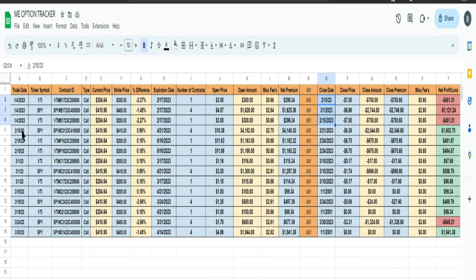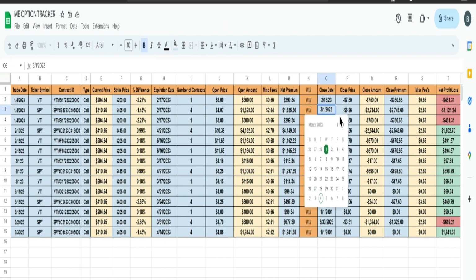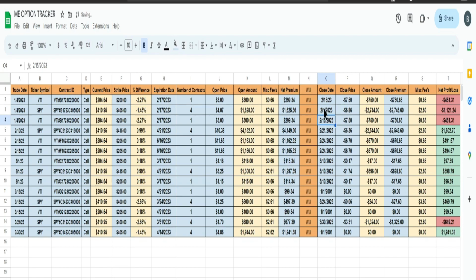So just a few days later, you can see here that I waited it out a bit. We had started those calls back on the 4th of January. I closed them about midpoint February. Oh, no, this has to be February 1st or something along those lines. I'll go back and take a look at that date after this video. But then in February here, we can see that we reopened our positions on SPY and VTI.